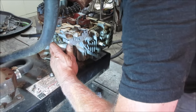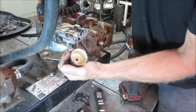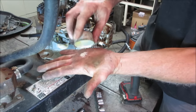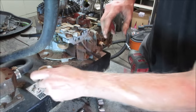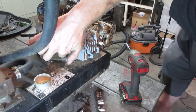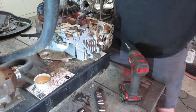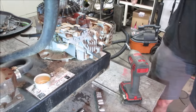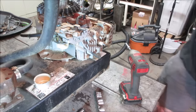Let's get the carb bowl off. It's gonna have to come apart. I don't think it runs very good on that, but. All right, we're gonna have to go pull her and soak her. Float stuck. All right, the rest of the way, it's gotta come off. We can go screw with other things while that's soaking. I'm gonna take a minute and get that off of there and we'll get it soaking.